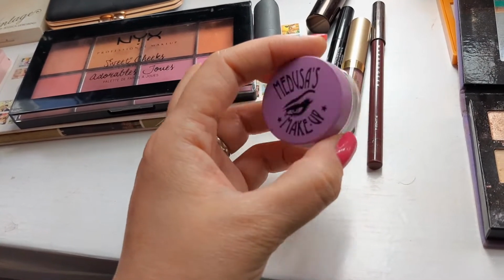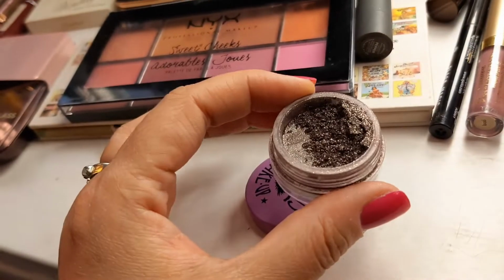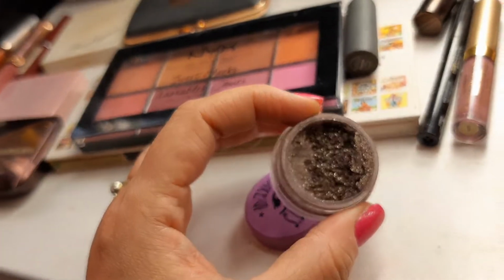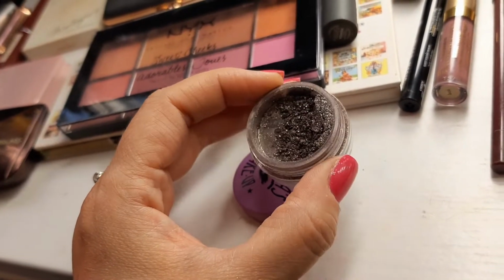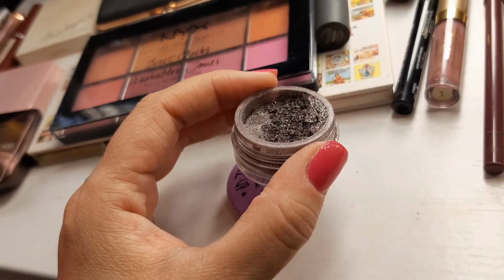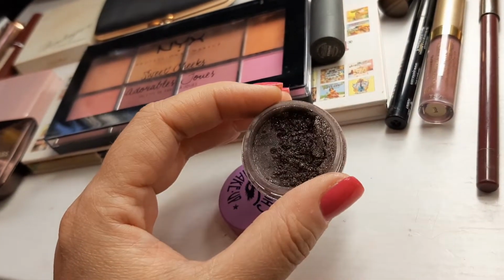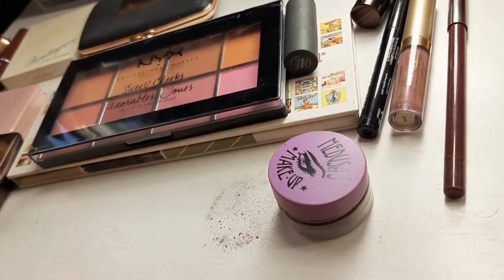I'm going to actually declutter this one from my collection. It's really pretty in the pan. It has kind of like a taupey purple color to it with that gold in it, but when you put it on your eyes, you lose the gold. Even with the glitter glue, it doesn't stay. It's just not as pretty as it is in the pan. So I'm just going to get rid of it because it's a little bit disappointing to use.